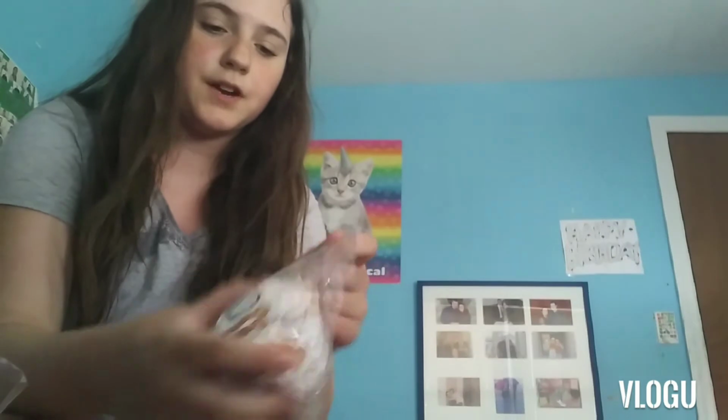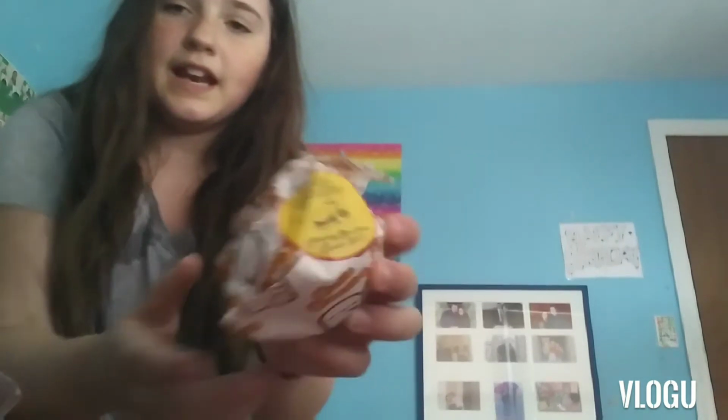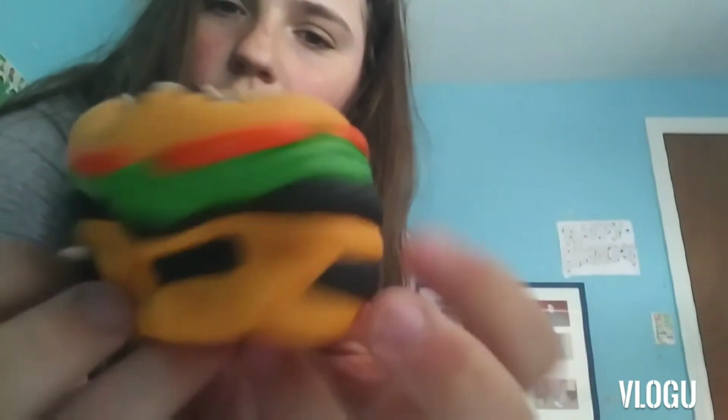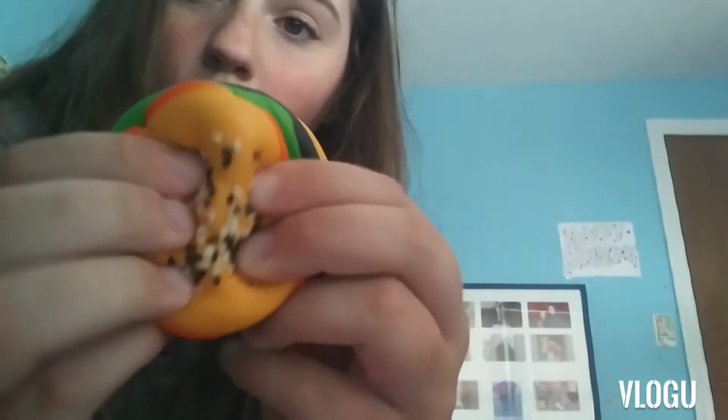And now for this squishy, which is the Cutie Creative Hamburger. Okay. It has this nice sticker on the top. So here it is. Oh my gosh. This was my dream squishy, so it feels so nice. Like the seeds fall off really soon.